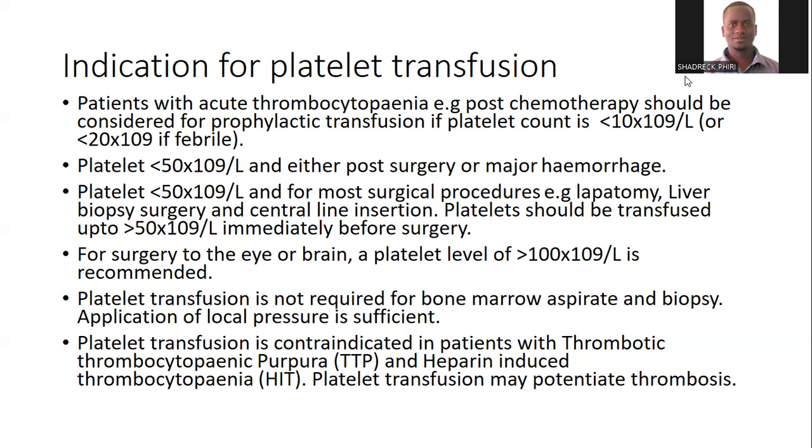Contraindications for platelet transfusion: platelets are generally contraindicated in patients with an immune cause of thrombocytopenia unless there is severe life-threatening hemorrhage, and in thrombotic thrombocytopenic purpura, where platelets may potentiate thrombosis. Heparin-induced thrombocytopenia, HIT, may potentiate thrombosis as well.